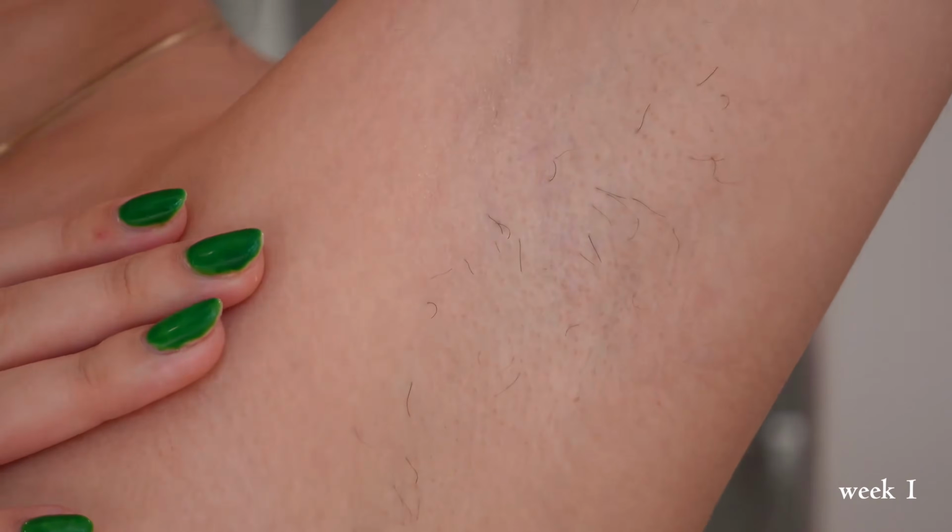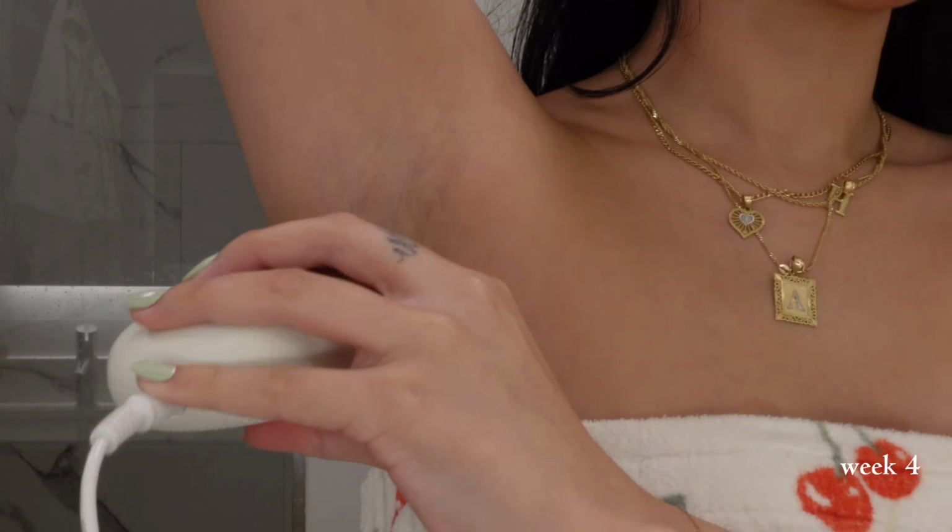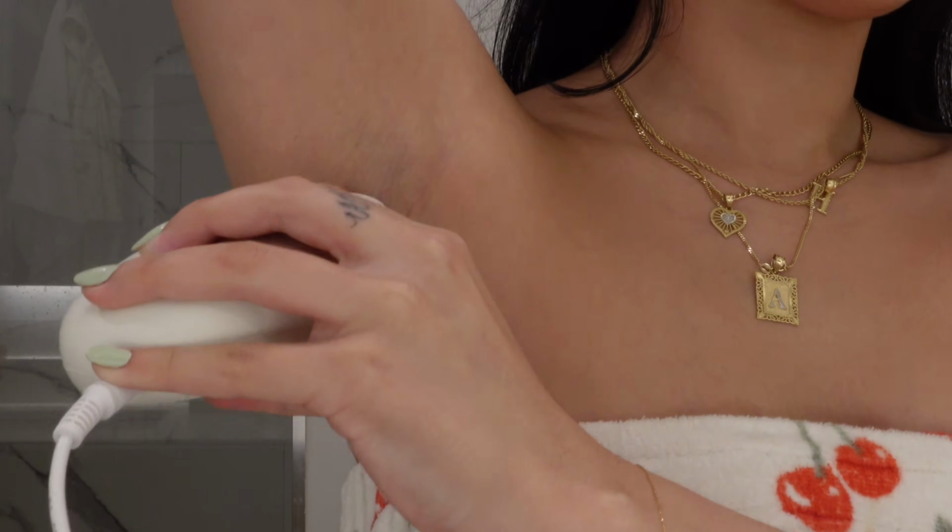Here's a clip of what my underarm used to look like. Mind you, this is after 5 days without shaving, which isn't a whole lot of time. And this is a clip of what my underarms look like now. Super smooth, clear, and no noticeable hair, and I haven't shaved at all since starting the sessions.